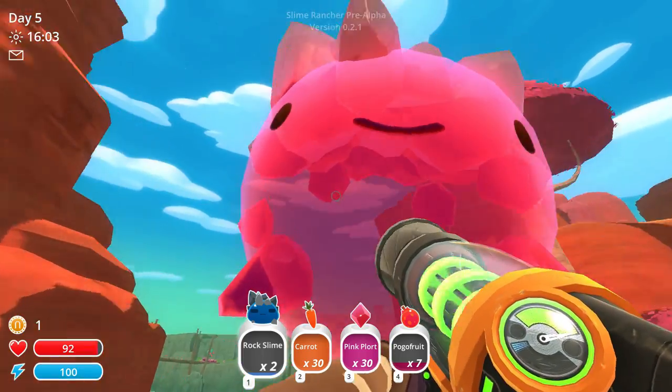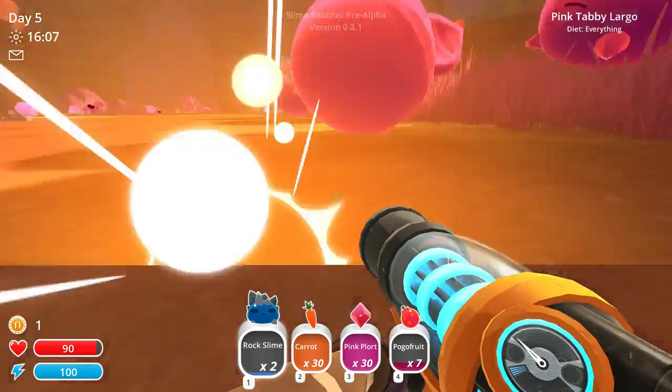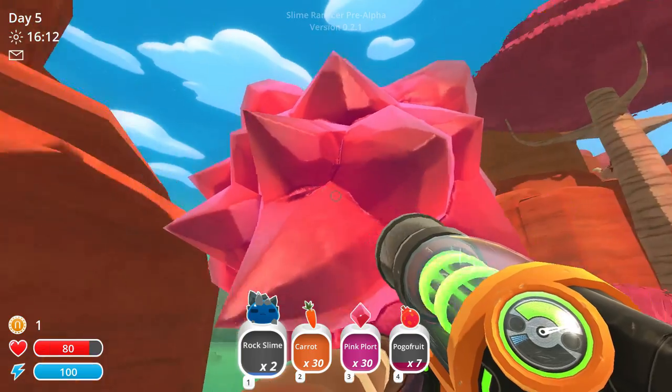So here's what we're gonna have to do. We gotta get rid of some of these. We gotta lower the population. Oh no, no, you're a big pink tabby. I wanna take you out. I can't really fit you in my thing here, so might have to carry him back.